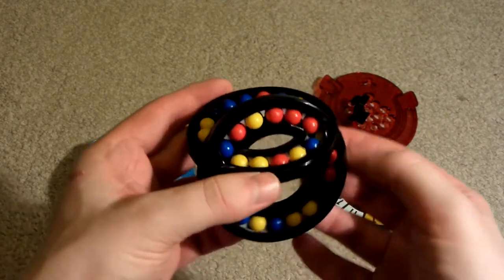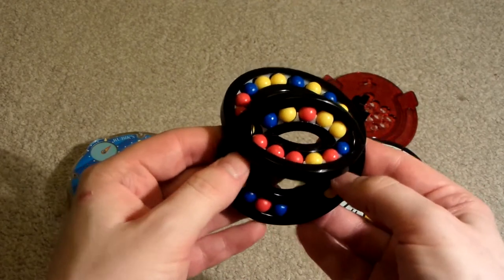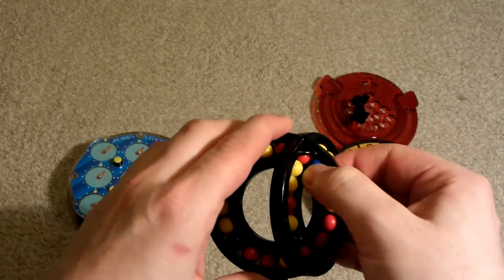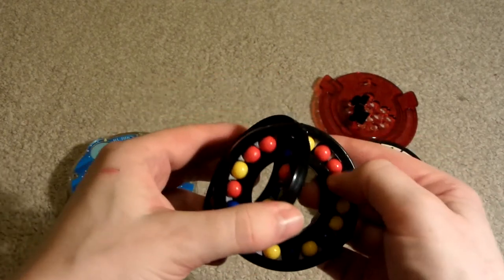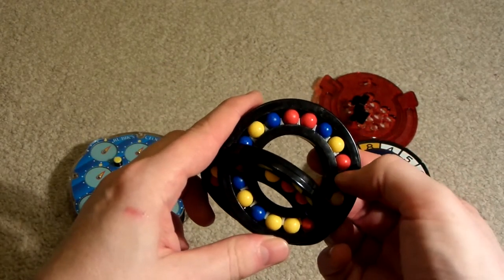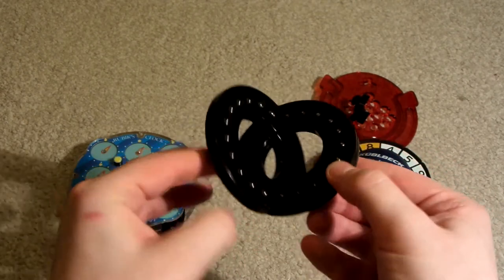I can do it with just my thumb, I don't need to use both thumbs. Most of the time this turns really well. Most of the time. There we go. I guess that'll do. Sure, it could get a bit more scrambled than that, but I'll just leave it there.